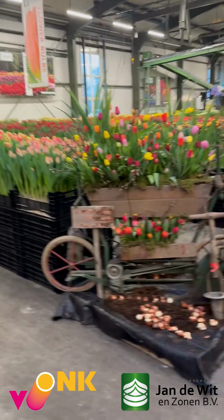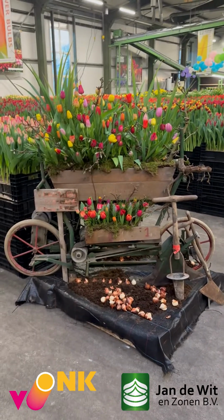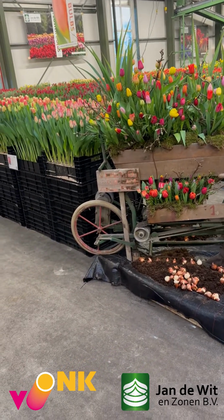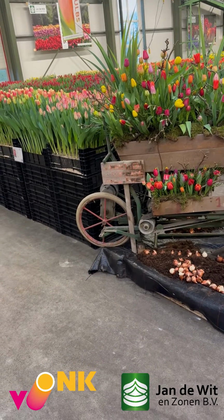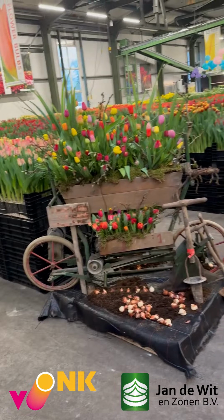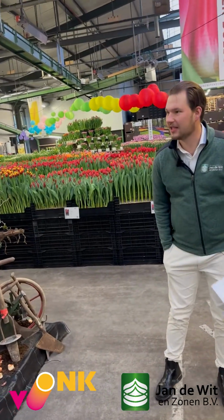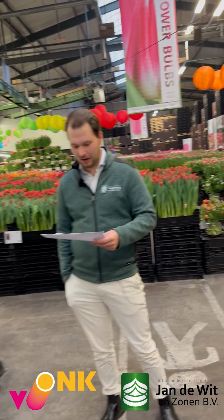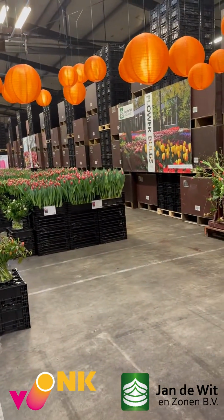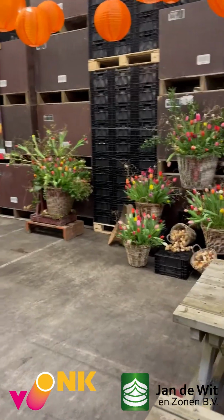It was used for planting tulips, and Rianne, student of Bloemgroen from Vonk, made a wonderful piece out of this machine, among all the others. We would like to thank Vonk, especially Alisa, Daisy, Jana, Laura, Vanja, Roos and Rianne, who made all these wonderful arrangements. So you see that it's really beautiful.